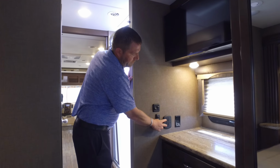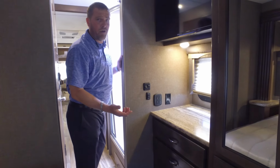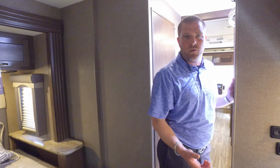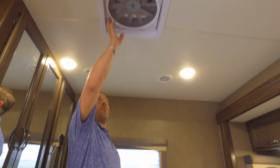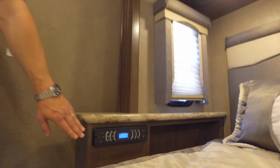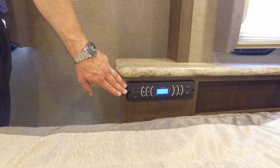USB ports for extra power charging so you're not using up your 110 outlets. And remember, with your inverter on an outdoor kitchen coach, all your TV plugs are going to be hot riding down the road without the generator on. We've also got another attic fan in the bedroom that you can run as well with it closed. But the main feature I'd like to point out is the outdoor radio. This will allow you to do Bluetooth on the outdoor speakers and also in the rear of the coach.